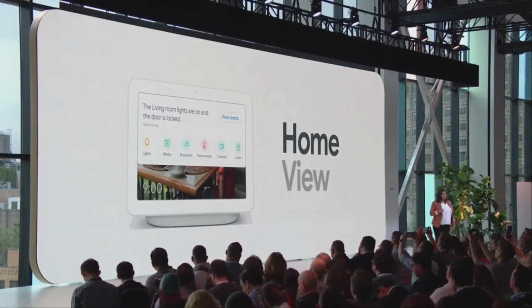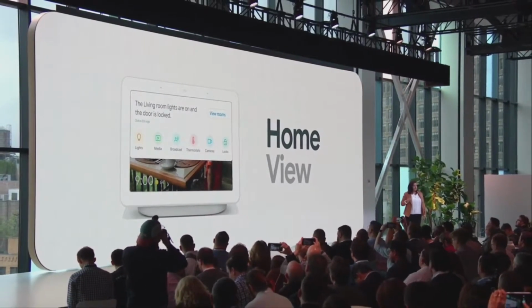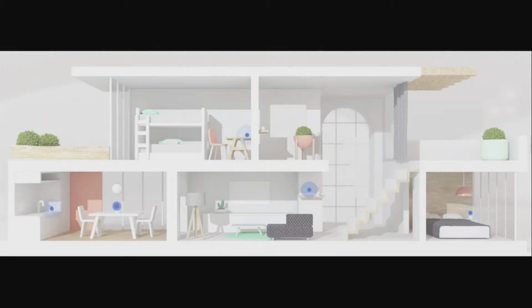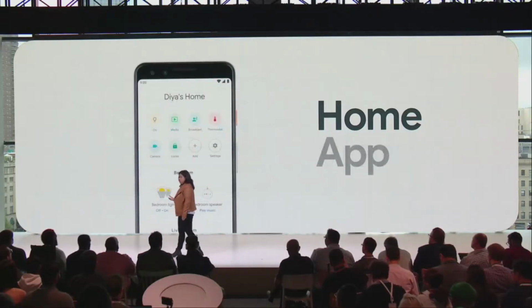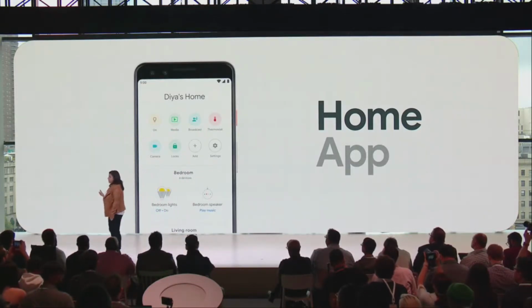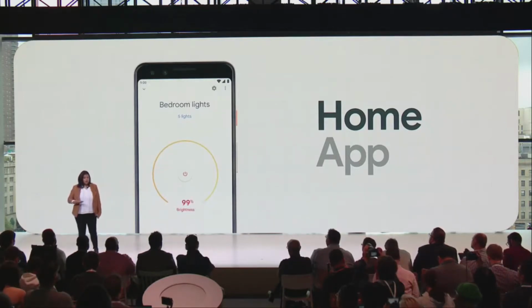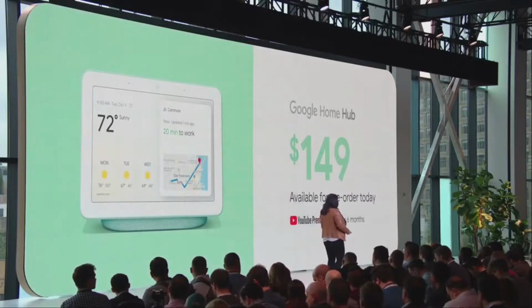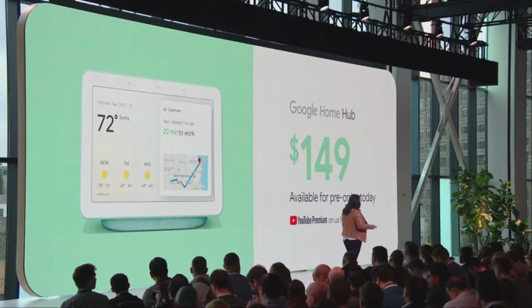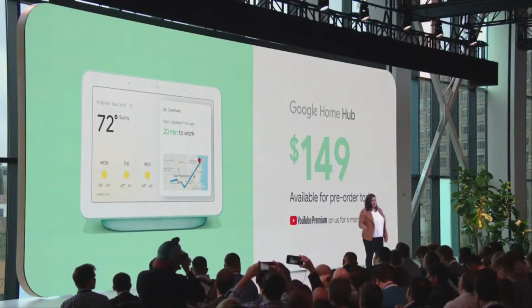Also, the Home View dashboard will be helpful to control your entire home. With Home View, you can control your lights, thermostat, televisions, cameras, and more right from your Google Home Hub. Home View is also going to be included in the Google Home app, so no more switching between apps when controlling multiple devices from different vendors. Finally, I really like that it's only $149. It's not much more expensive than the base Google Home, which is $129.